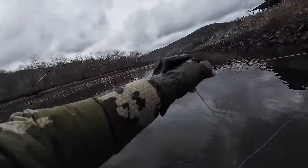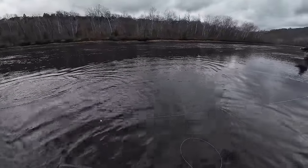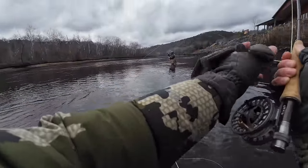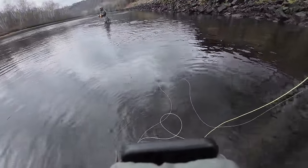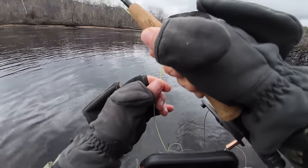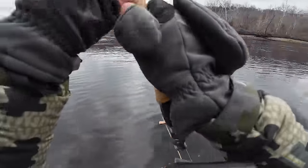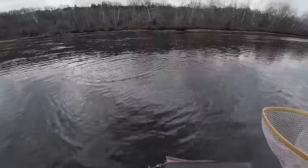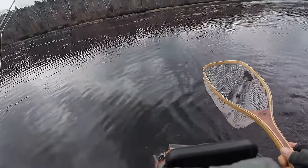Oh, there we go. Oh, come on. Oh, goodness. He's coming right at me. There he goes. God, he came right at me jumping. Not much fight to this guy. Trout number two. Not very big. Fly just flew out.